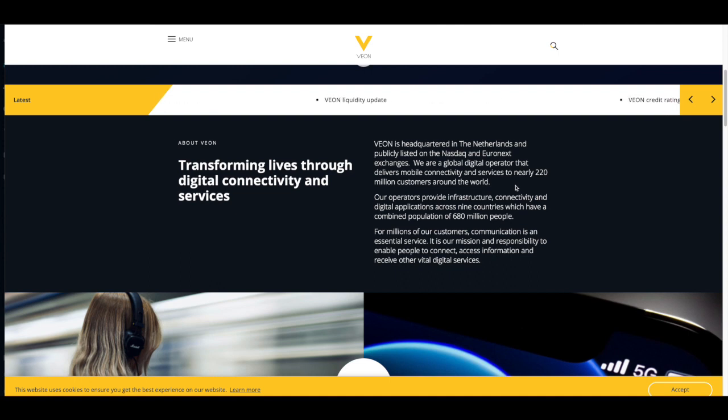They also keep winning awards left and right. They have the fastest phone service in Bangladesh, and among many other things they have going on, like their mobile ID. And just remember that there is a population of 680 million people in the countries they serve. There is a long way to go to fill that gap and plenty of room to grow.